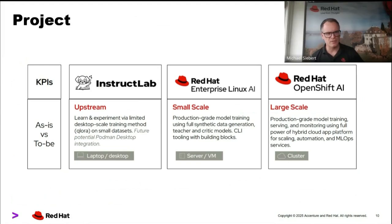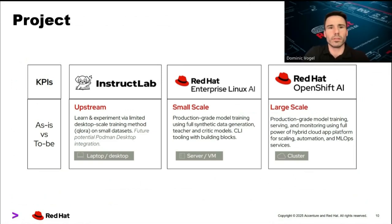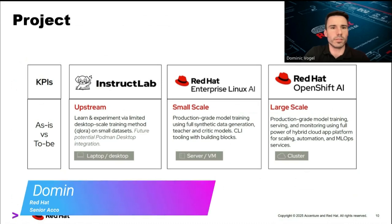Makes fully sense, Lucas. Dominic, from a Red Hat point of view, could you please elaborate a bit more on how Red Hat helps the partners to exactly go this path described by Lucas? Of course, Michael, and also a warm welcome from my side.